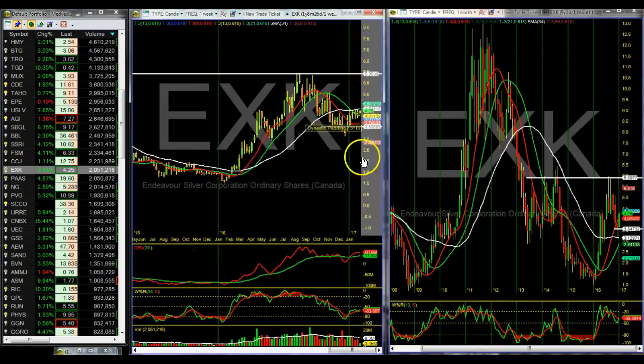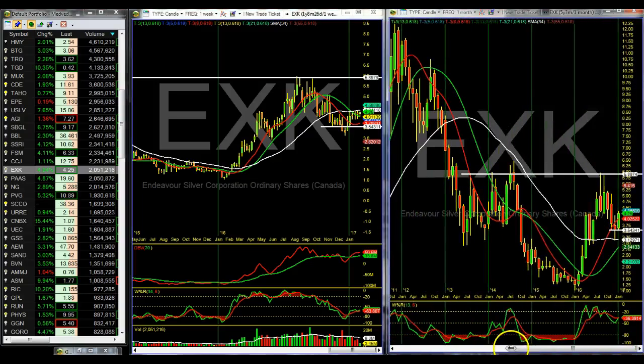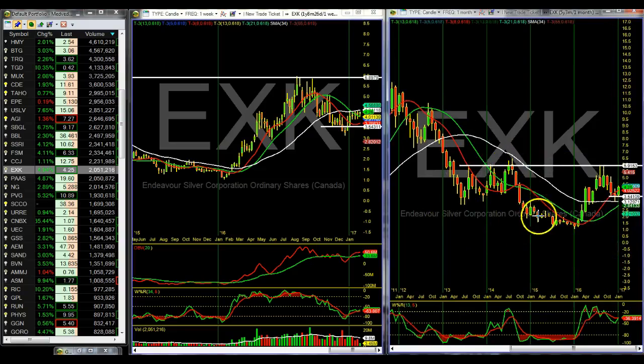EXK, I like silver. I got a left shoulder. Look at this huge reverse head and shoulders on a monthly chart. Left shoulder, head, right over the 34, right shoulder completing. Bullish retracements coming in. Watch that flat top break. That is going to be a nice breakout right there. Big old monthly reverse head and shoulders. Huge. That is a multi-year reverse head and shoulders monthly chart.